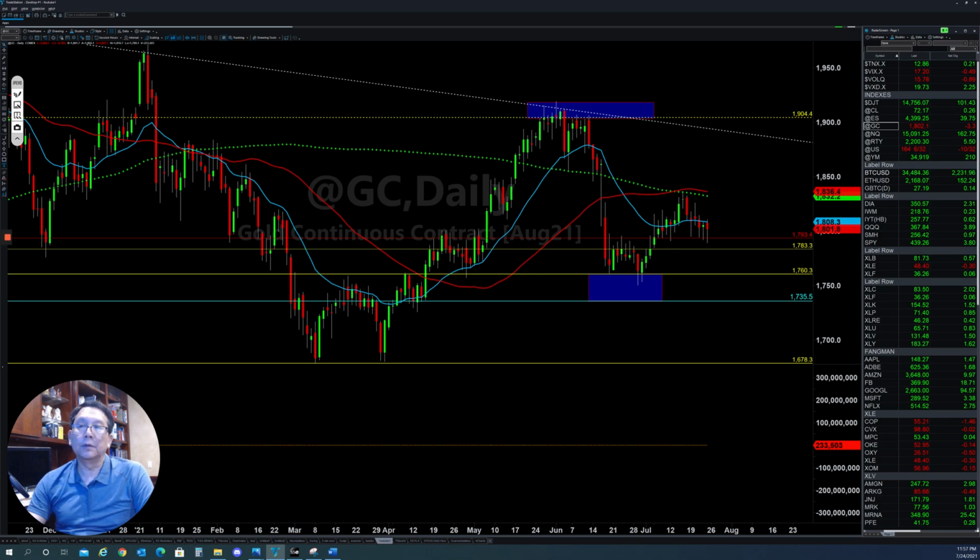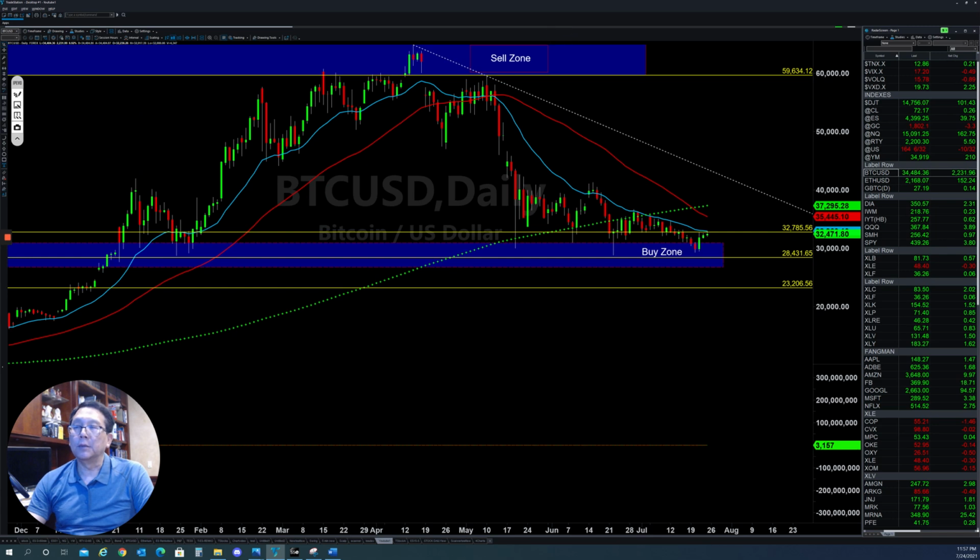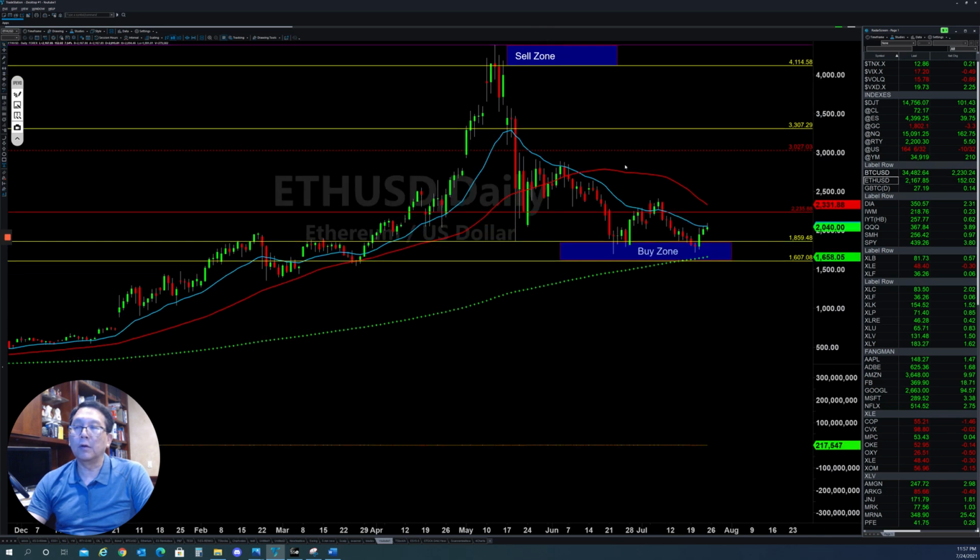If you look at Bitcoin, it seems like it has bottomed out and is trying to find a way to go back up from here. And Ethereum is also finding support. It has been testing the buy zone here. If it can hold up here and push back up, then crypto is trying to find a way to go up from this level here.